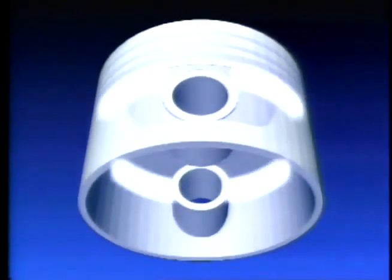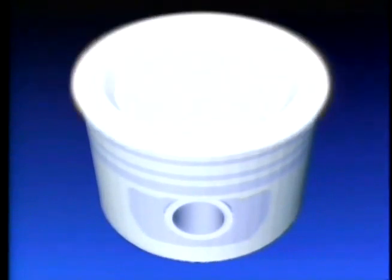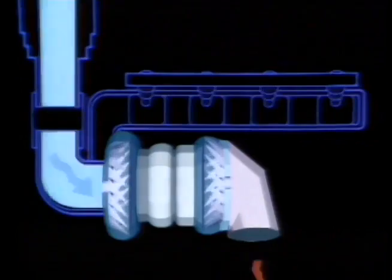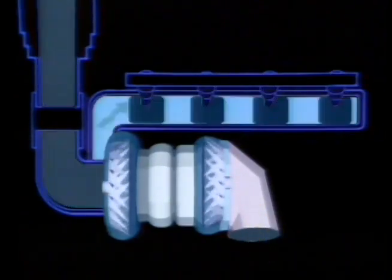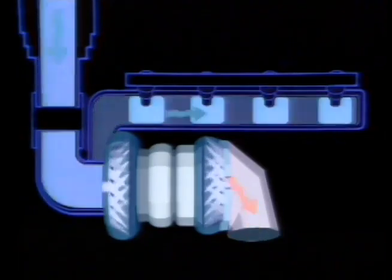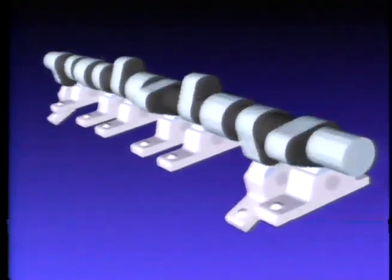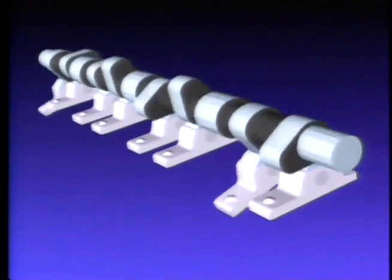New aluminum alloy pistons have cast-in steel struts to control expansion. The piston crown is also dished to make the compression more suitable for a turbocharged engine. The turbocharger responds quickly to provide strong, low, and mid-range performance due to low inertia turbine and compressor components. Roller camshaft followers are used to assure smooth operation. Each follower is supported by needle bearings to further help reduce friction.